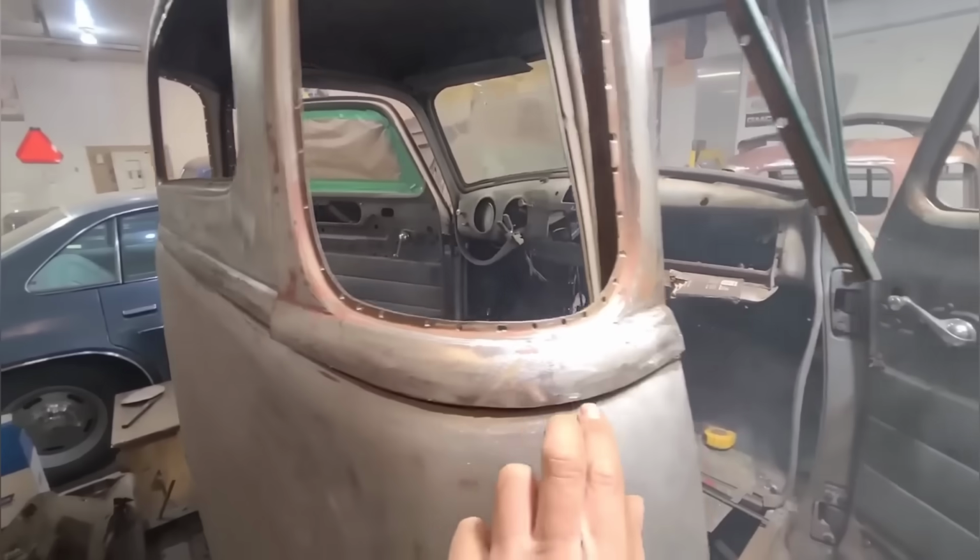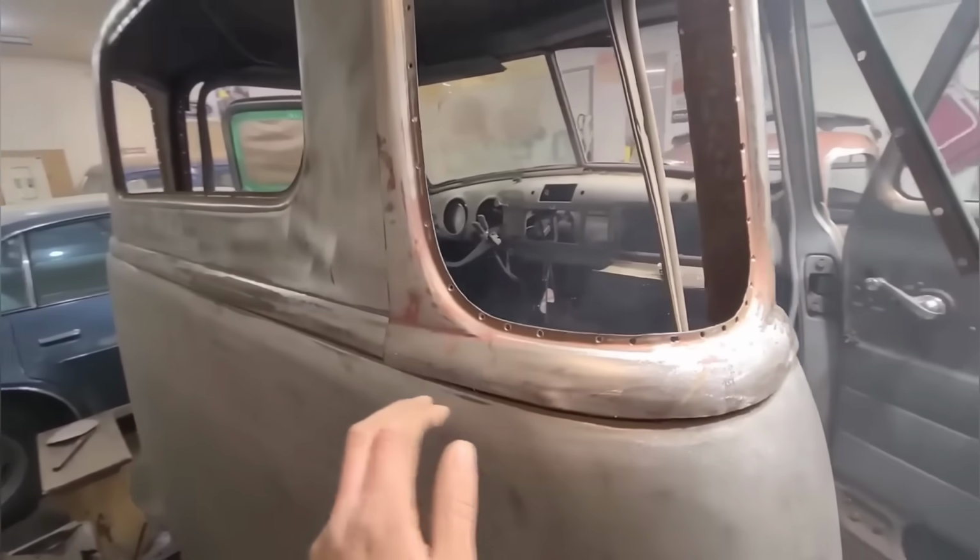And then along this lower edge here, I'll get that out. I'll just drop that.